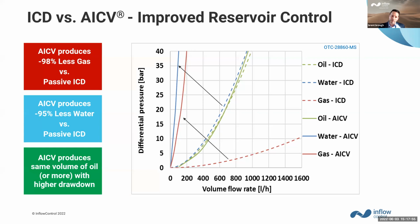So the improvement over the past 30 years comes down to technology. There's nothing but technology and science behind how the technology behaves. This is a graph showing the performance. On the x-axis, you can see the flow rate in liters per hour, and on the vertical axis, differential pressure in bar. The dotted line is showing single phase testing in a flow loop, and this is in reference to paper OTC 28860, which you can find and review on your own, or we can help send it to OnePetro for you.